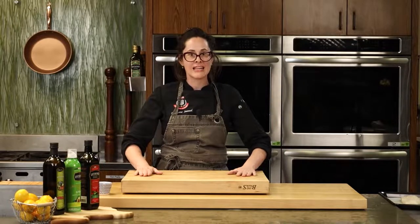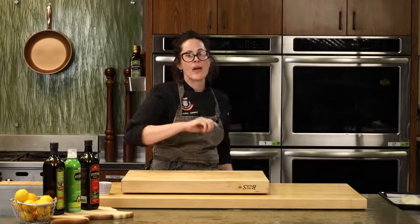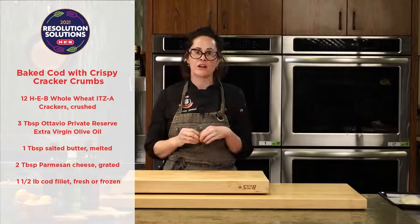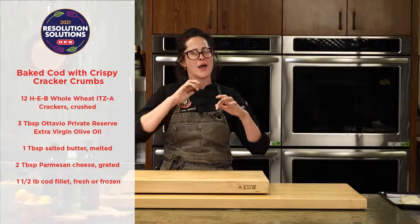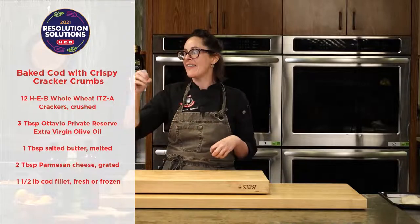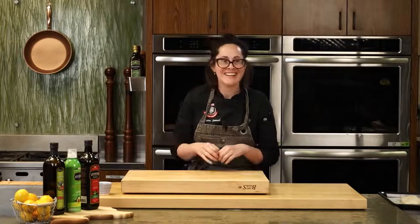So let's get started. The three recipes that we are going to do today, we are going to do a wonderful, crispy, crunchy baked cod with a crispy cracker crust, which is a total throwback to like the East Coast, like broiled, butter-laden, baked scrod thing. And then, it's not a thing, it's actually really good. I love the scrod. It's such an East Coast thing.